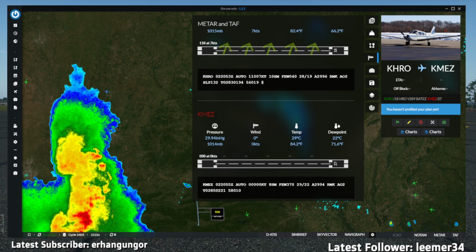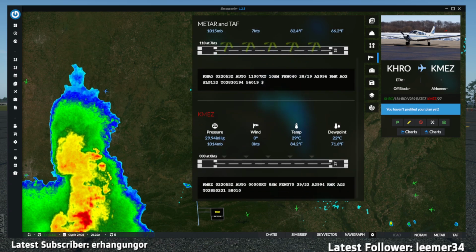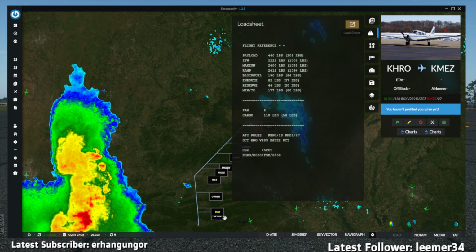Mena's about right here. So there's our winds and weather up here for Harrison. Mena's right here. Like I said, calm wind, 29 degrees, and overall should be a beautiful day. We'll see if this is going to cause us trouble. And then real quick, show you the payload since that loose nut behind the wheel couldn't figure out what screen he was on.